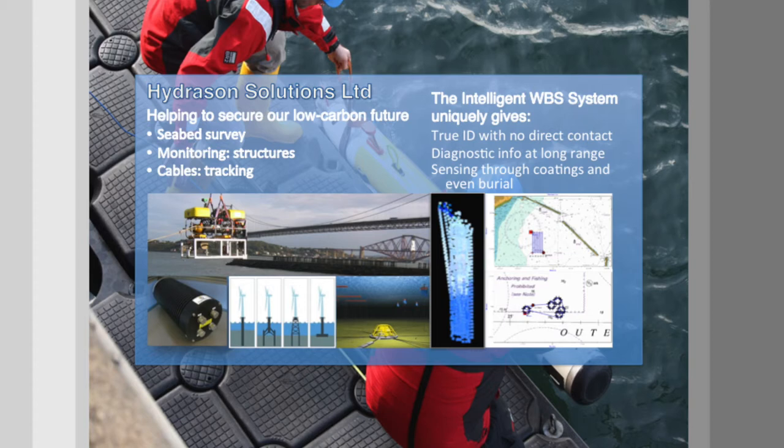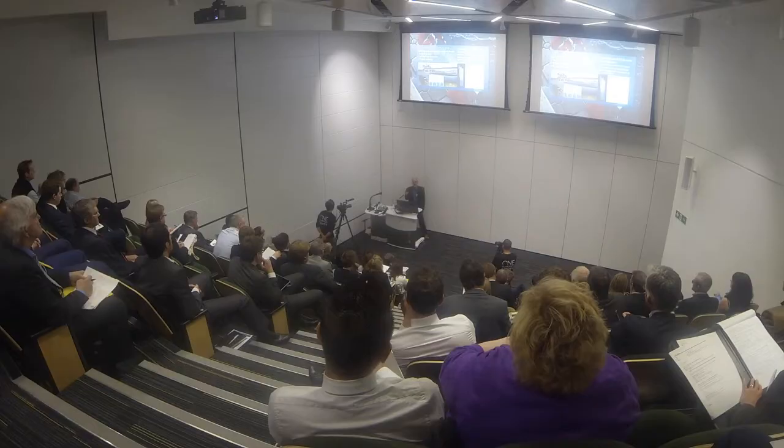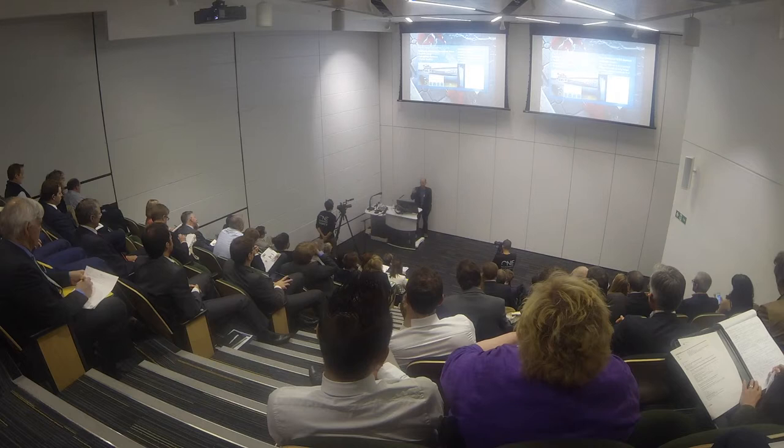If you've got a 2 gigawatt wind turbine farm and you lose the cables, you lose all the income, okay? You've got to be able to be sure that all of these things are gonna stay there and do what you want. So our wideband sonar allows us, without direct contact, to actually uniquely identify objects.